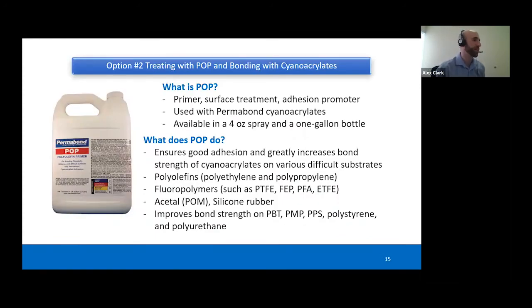Okay, so the second option is using cyanoacrylates with POP, which is our primer. So what is POP? That's our primer, or surface treatment, or adhesion promoter, however you want to think of it. It is used specifically with Permabond cyanoacrylate, your super glues like I mentioned earlier. It's available in a 4-ounce bottle that comes with a spray nozzle, which is good for applying to a larger area, and also in a 1-gallon bottle, which you see there on the left.